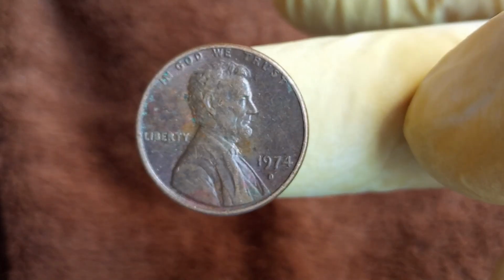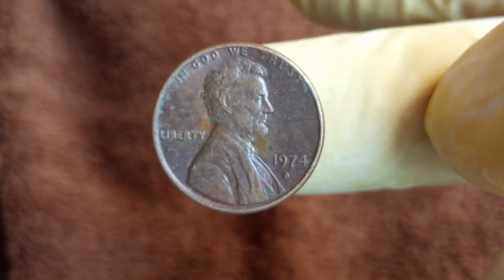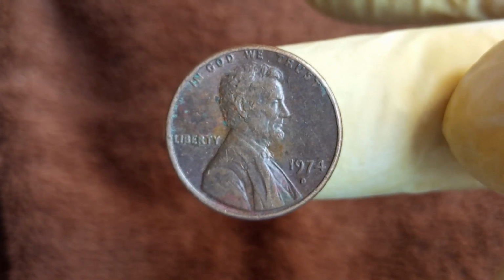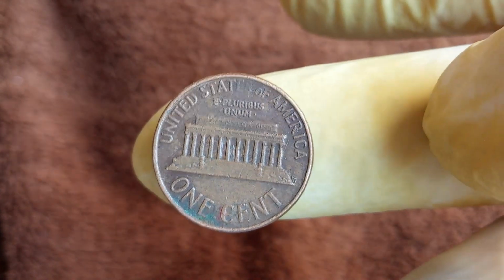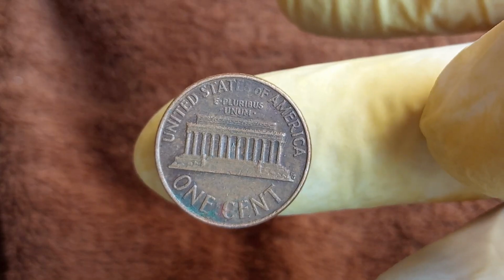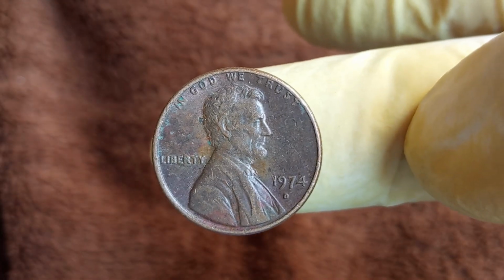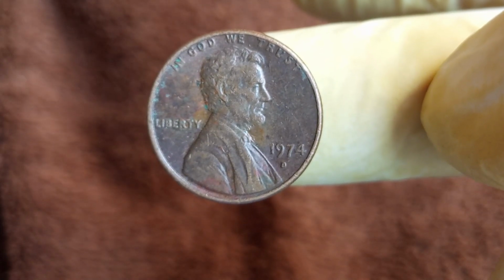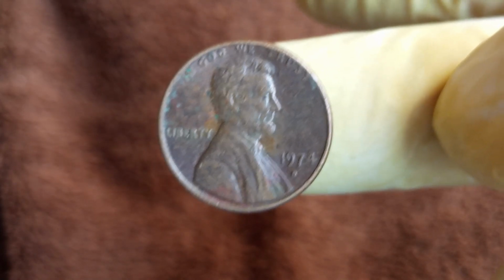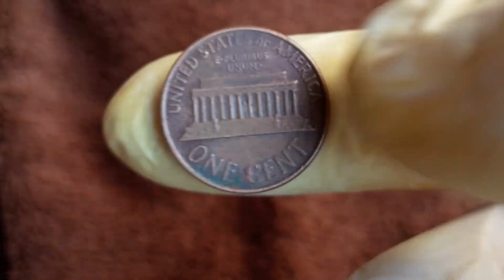Part 11. Tips for coin hunters. If you want to find a valuable 1974 D penny, search through old rolls and jars from the 1970s and 1980s. Visit estate sales and flea markets. Many collectors never knew what they had. Use a magnifying glass or coin loupe to inspect details. Protect your finds using coin flips or capsules. Join online coin communities and learn from other collectors. Remember, patience and knowledge are your greatest tools.